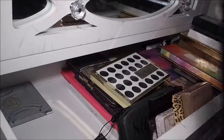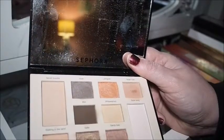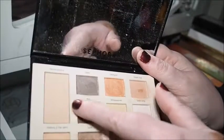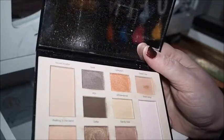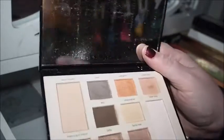I don't foresee me ever getting rid of it, just because it reminds me of my trip with my mum when I went to Portugal. I love practically every shade in here, to be honest. I've made huge dents. I really, really like this shade here. What's that one called? Late Gram. Really like this as a transition shade, and that one's called Secret Boudoir. This one, Selfie, I love. Sandy Toes is really, really nice. Then we've got Swan Song. Even that one's nice, and this square one here, that's in the shade Swell, and that's not my typical shade. I normally stay in neutrals, but yeah, we'll be keeping that.